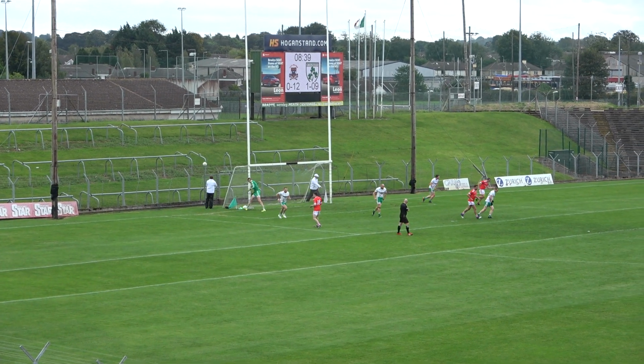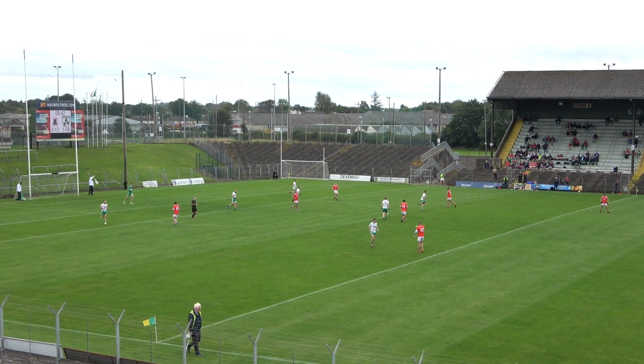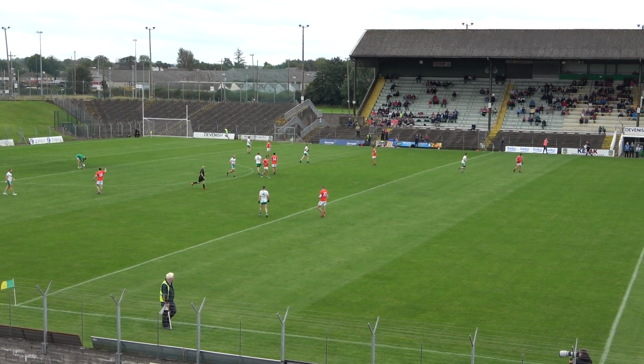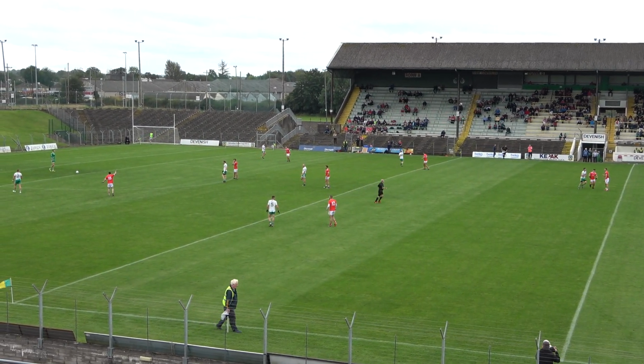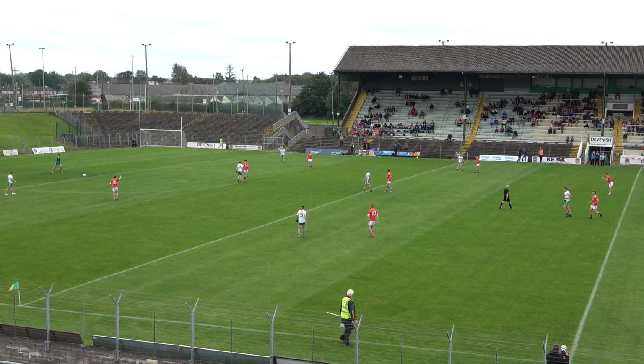Does he learn from the first mistake? He does. He curled it exactly in from the right hand side for his sixth of the game. Three frees, a 50, two from play. Trim take a point lead. 8.5 minutes gone. Trim 1-3, St. Pat's 1-9. Trim back a point ahead.